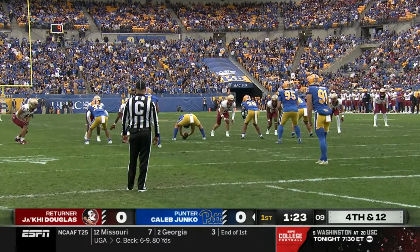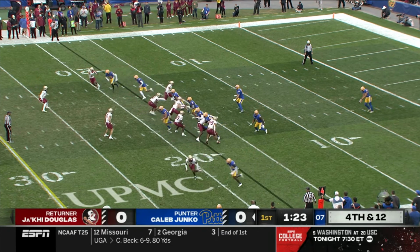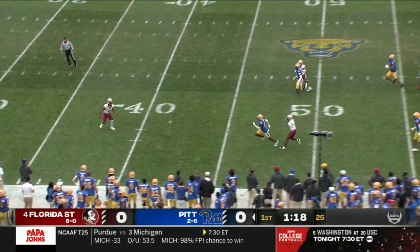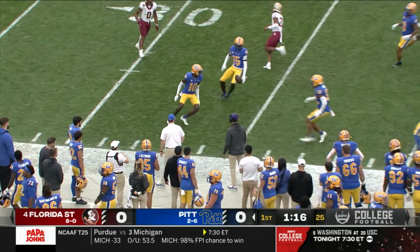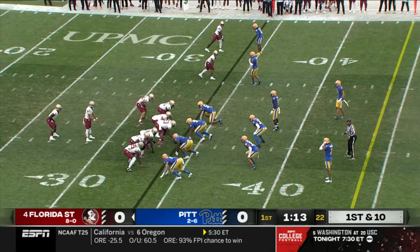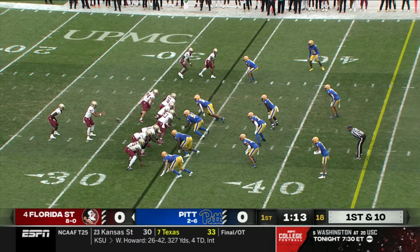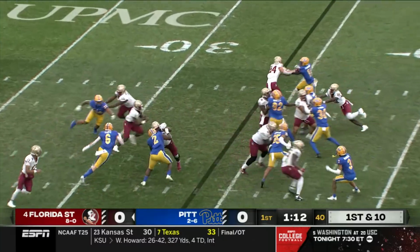Junko into punt again. He's punted for 53 and 55 yards today so far. This one's returnable. But it takes an auspicious bounce. People expect them to win this game and win it handily. 0-0 here, almost near the end of the first quarter.